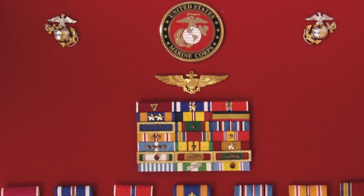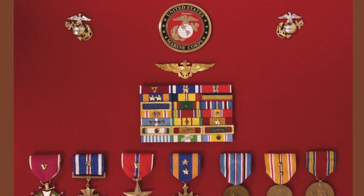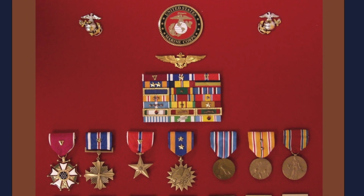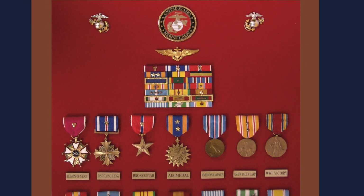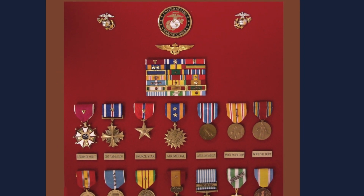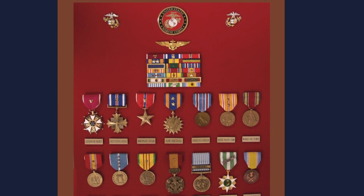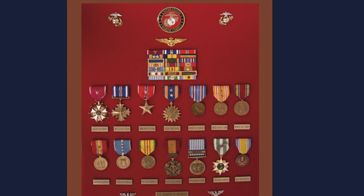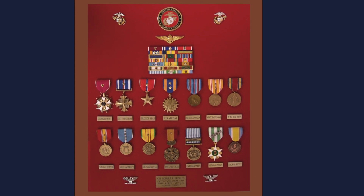Here's a Marine Veterans display that really catches your eye because it's extraordinary. Not only does it have a big list of decorations, but it reflects service in World War II, in the Pacific Theater, in the Korean War, and in the war in Vietnam. It shows the Legion of Merit with the Combat Distinguishing Device. That's no longer authorized, but it was up until 2016. Multiple awards of the Distinguished Flying Cross, the Bronze Star, multiple awards of the Air Medal. It's an incredible display of service for over 30 years in the United States Marine Corps.